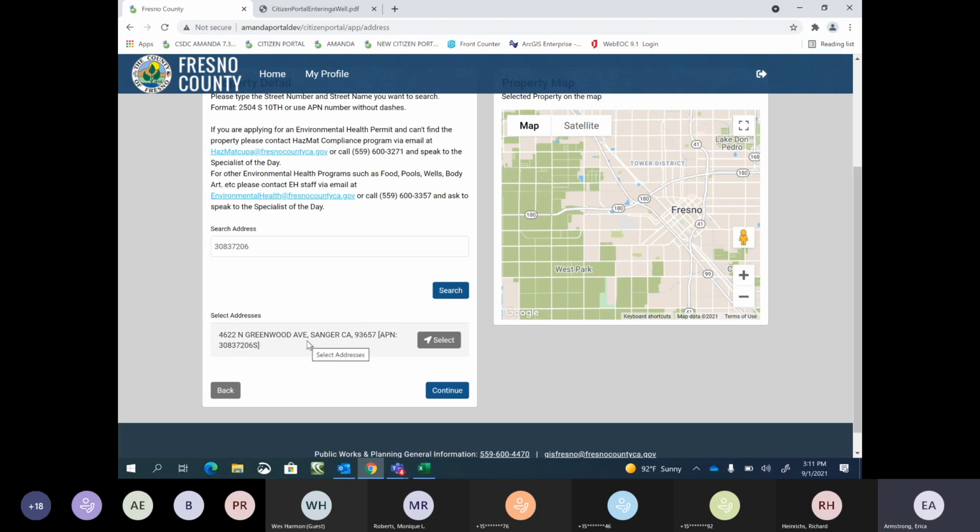We know sometimes we go on properties and this is the actual address, but they happen to have a mobile home on there, and so we always are putting 4624. Whatever that is, you're going to make a note of that in the site location, because we know this might not always match. But if the APN is correct and your coordinates are correct, we'll figure that out later, just like we do now when we review the process.